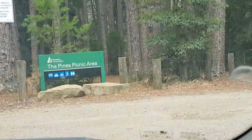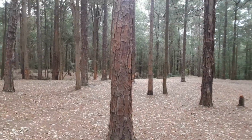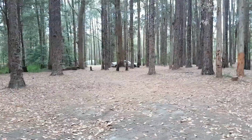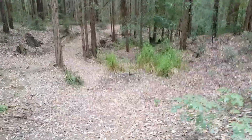Which way do I go? I think I'll go right. Wow. There's a bit of a trail there. So we made it. Beautiful. Well, I'm leaving the car behind and it's time to go for a walk.